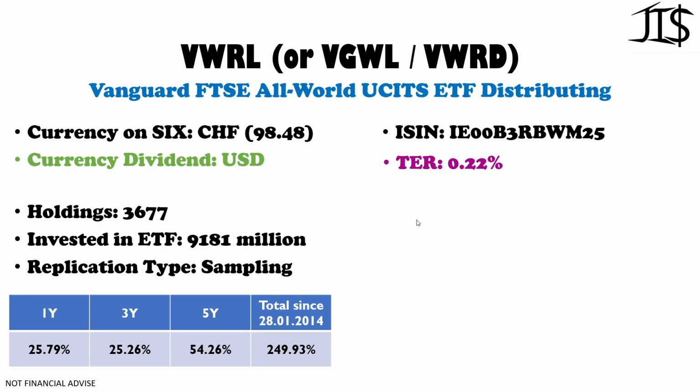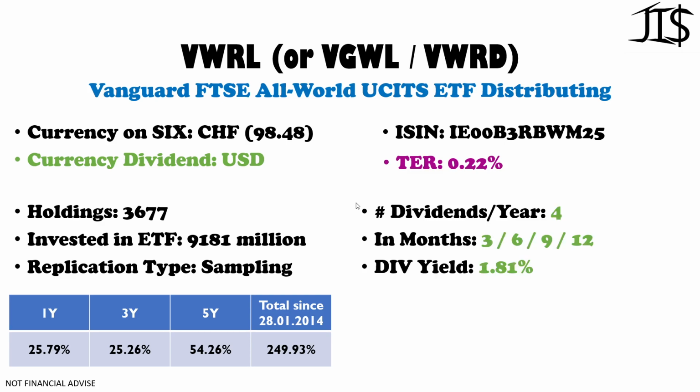But I think that the Invesco fund will also do that because it's actually following the same index. But for now, the other fund only has 6 million invested in it, and this one almost 9 billion. So that's quite a big difference.